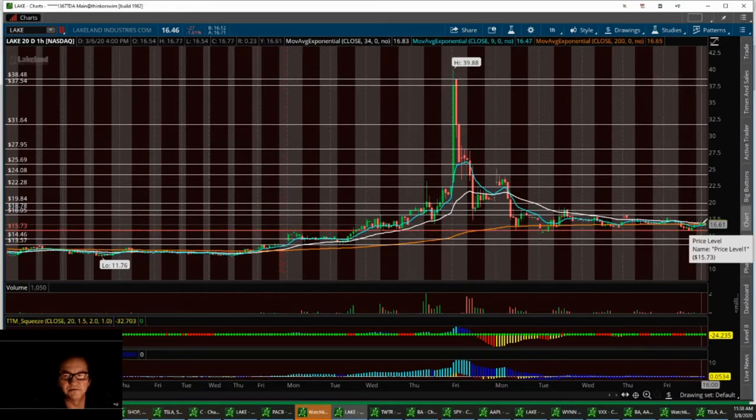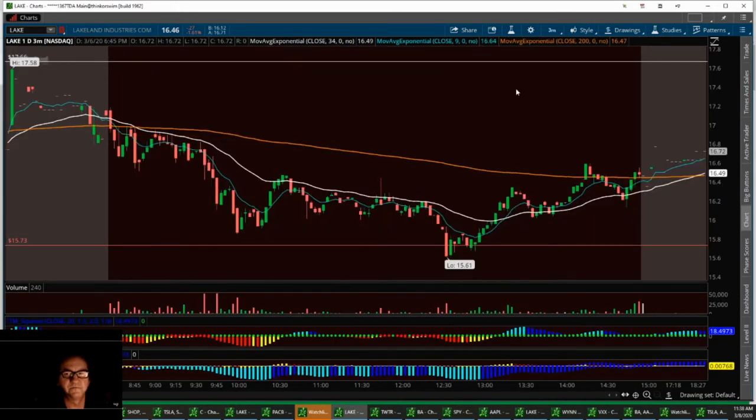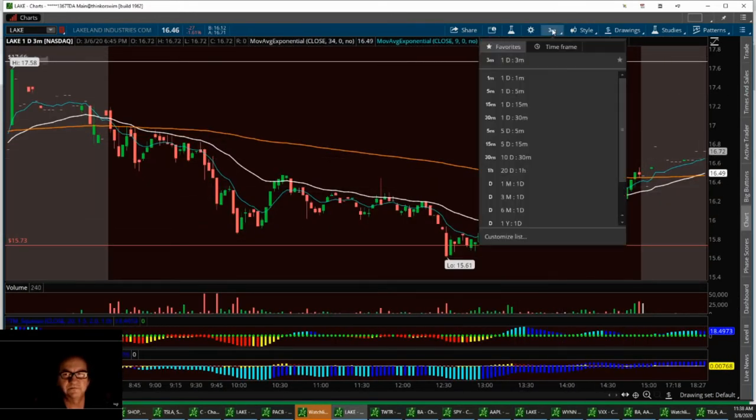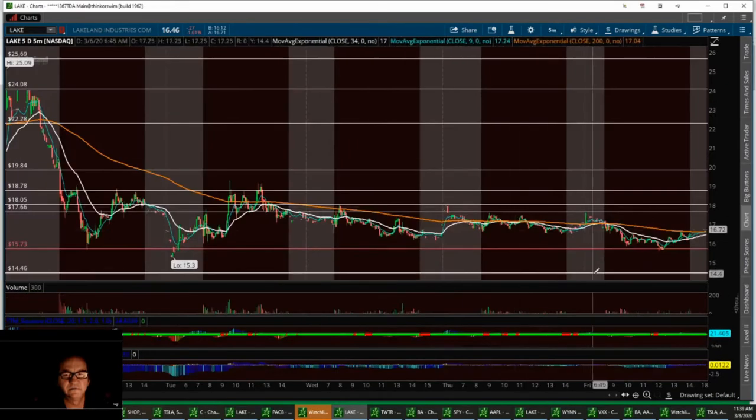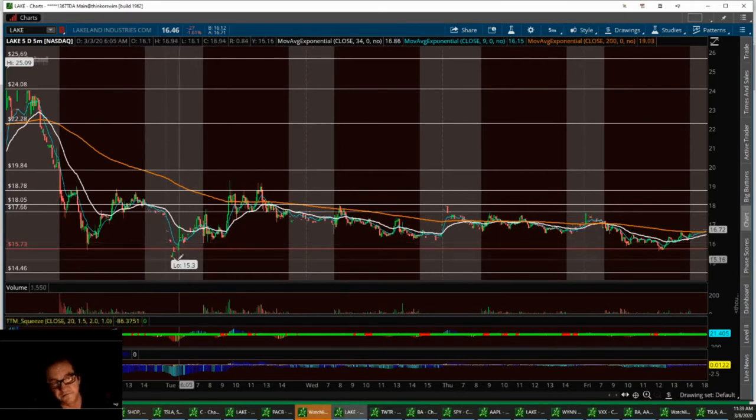But we got to break these moving averages here and get it on past this little trend line right here, and that's going to be at 17.66. So let's pull this up to the 3-minute. Pull it up to the 5-day. Get a better look. We've kind of been in this channel all like last week. We have produced lower highs, which is kind of negative. But we've also created a triple bottom down here at the 15.73 level. So we need to hold that 15.73, or we're going to come down here to 14.46.